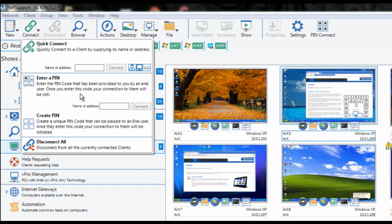Now, as you'd expect, there's a central point, the new PIN server, that is provided as a free component with NetSupport Manager and runs alongside the NetSupport Gateway component. This PIN server simply ensures that only unique PIN codes are generated and stores against that PIN code for its lifespan, typically a few minutes, the details of one or other party, so that when the PIN code is entered by the end user, it will automatically connect back to the operator who generated the PIN code.